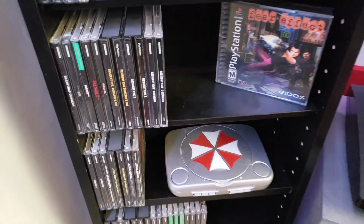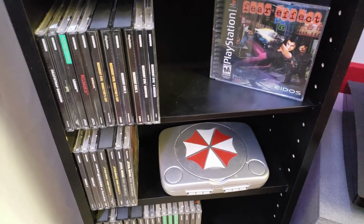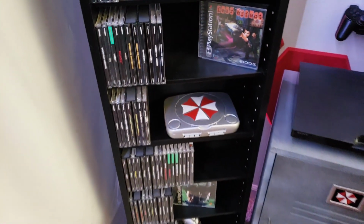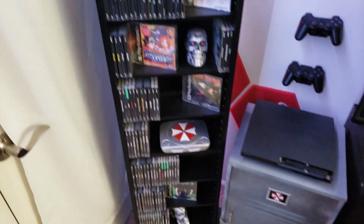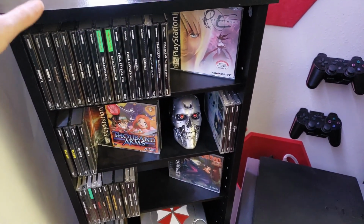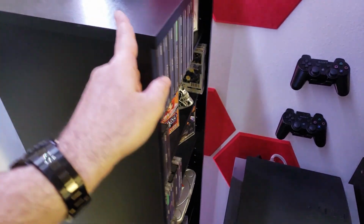There's a custom PlayStation 1, the actual PS1 that I custom painted there with the Umbrella logo on it. And then this one's a little bit easier to turn around. The other one's kind of tangled up in cords, but I might be able to turn this one around for you so you guys can get the full effect here. On the other side, I try to go a little bit slow. Oh, looks like my little statue fell. Okay, here we go.